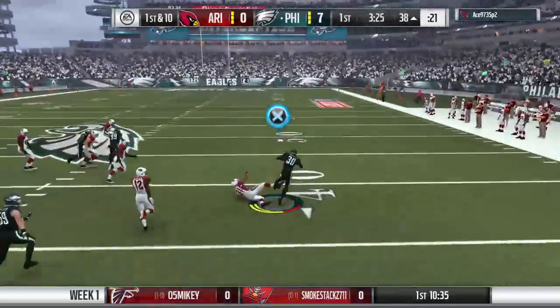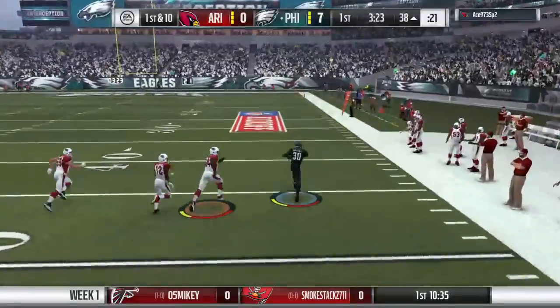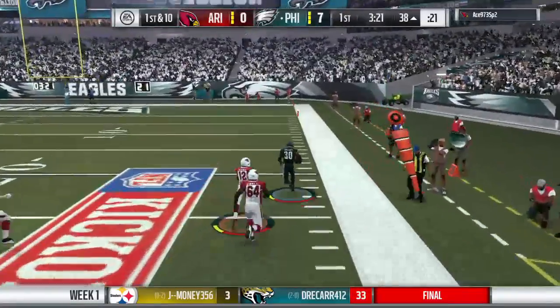Looking for Cooper, and it's intercepted. And oh, he sheds a tackle. Now he's got some space. The 30.